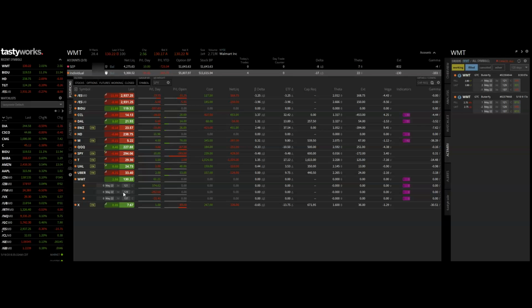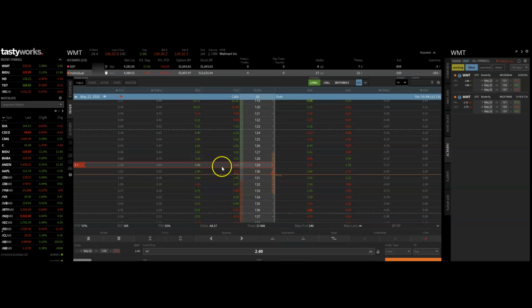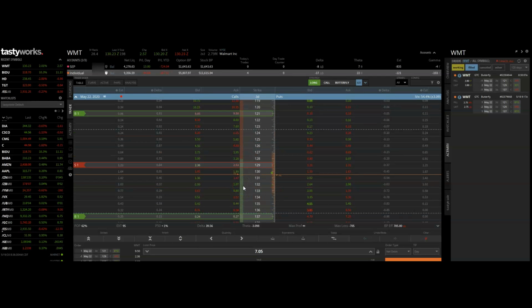It opened right at 130, and my middle strike right there was at 129, and then I had 121 and 137. So if we pop in, let's look at that. So I had these two strikes, 129 and then 121 and what was it, 137? Yeah, 137. So $8 wide strikes. There you go. So it's well within my profit range, which is awesome, and I was able to pull that off for a nice little winner right there. So very good trade. I did exactly what I wanted to do.